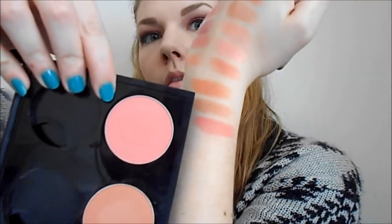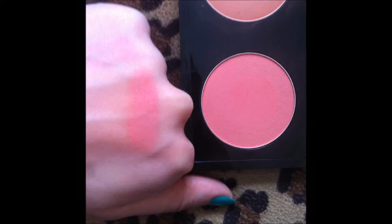And the last one is Fleur Power, which is also a satin, except this one looks much more matte than Cantaloupe does. But it's a beautiful pink tone, coral, right there on the bottom. Beautiful warm pink. I really love it. There is that swatch.